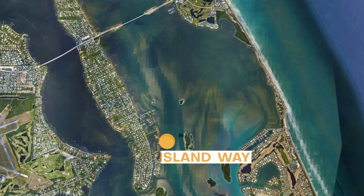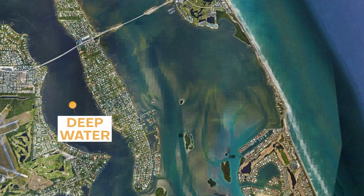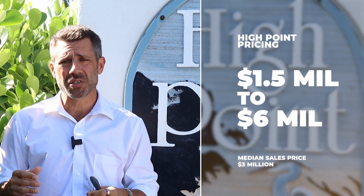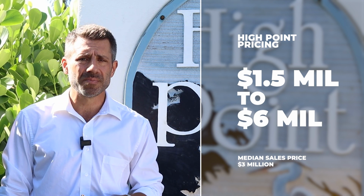The first community we're going to start out in is High Point. Now this is the southernmost portion of Sewell's Point. There's a west side and there's an east side, and there's actually a little island off to the side here called Island Way. So this community was actually started in 1966. On the west side, you have deep water, and on the east side, you have the archipelago and some other areas around Island Point. You're going to be looking around $1.5 to $6 million. The median sale price in here is about $3 million. So let's go check this area out.